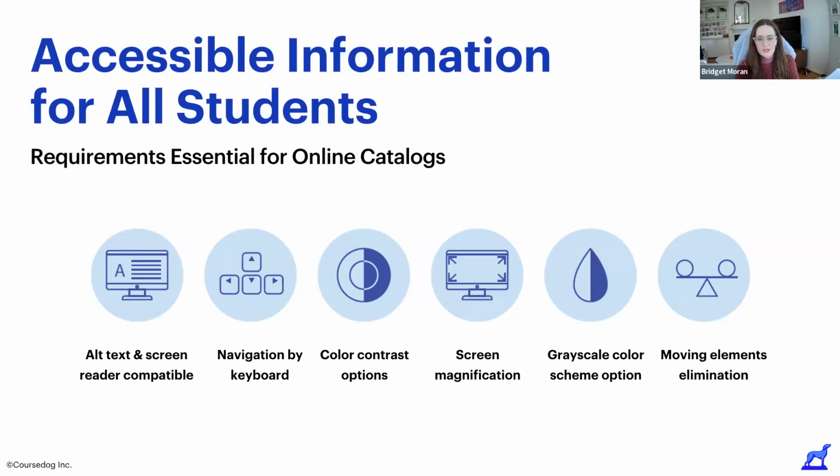And of course, this is a pretty complex topic, I would say. So to make sure you aren't missing anything here, I would definitely encourage reaching out to your IT office or student accessibility office. They would probably have some more thoughts here to make sure that your catalog is fully compliant.